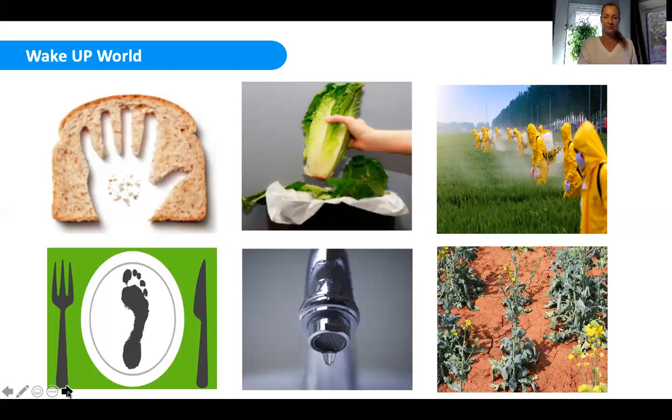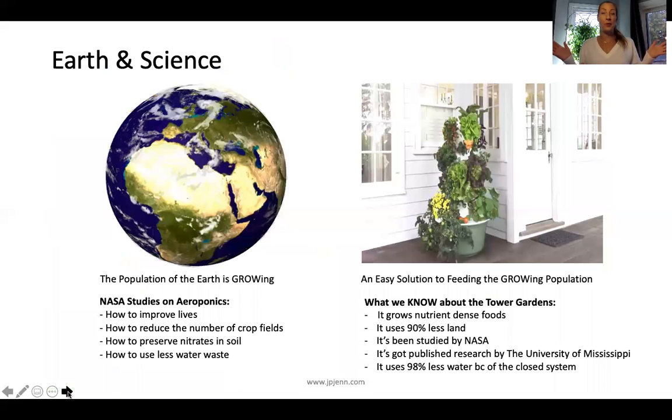So okay, let's talk about some cool and exciting things. Earth and science, yay. NASA has been actually studying aeroponics for decades now. I think that they first started in 1960, and they knew that the population of the Earth was growing. So their goal is, how do we study aeroponics so that it improves lives, to help reduce the number of crop fields, to preserve nitrates in the soil, and to use less water. So I think it's really fascinating.